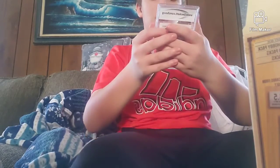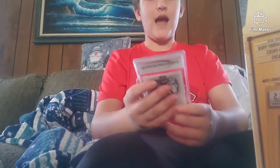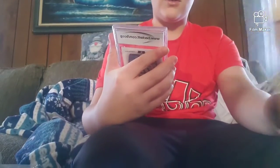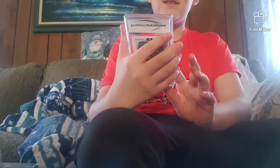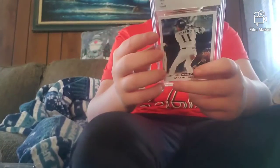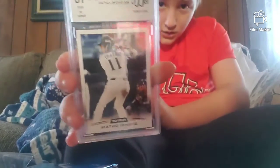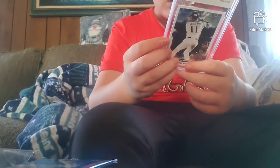5, 4, 3, 2, 1. Huh? Well, guys, I ain't got a classic card. I got a 2018 Shohei Ohtani card. But, guys, Leaf Retail, Shohei Ohtani. Wait a minute. This is a Japanese card from the NPB League. Oh my god. This is from the NPB League. Shohei Ohtani.